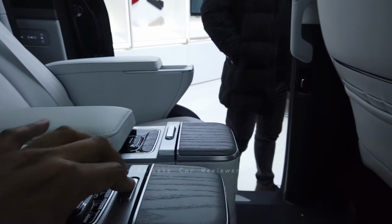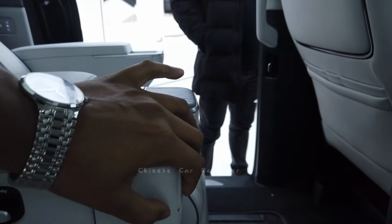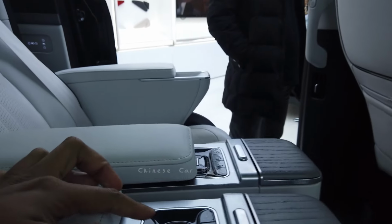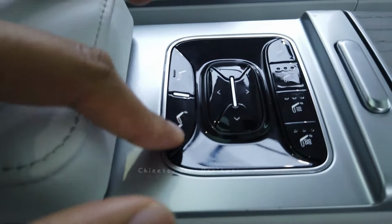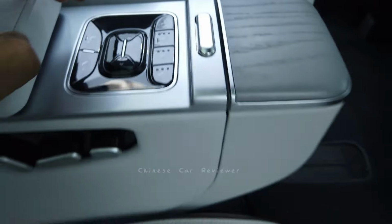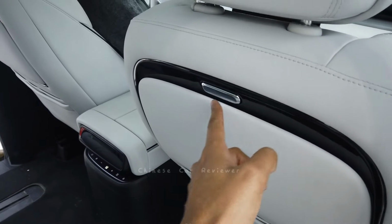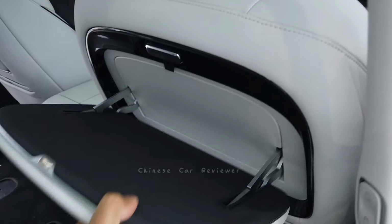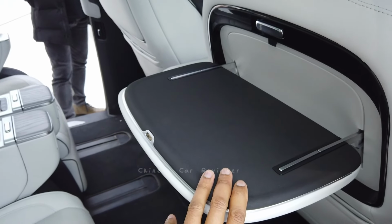And also here we got two cup holders, one is here, one is at that side, and there are some switches, so you can activate your seat heating, seat muscles, and all the functions through this screen. Apart from that, we also got a tray, two trays in the second row.